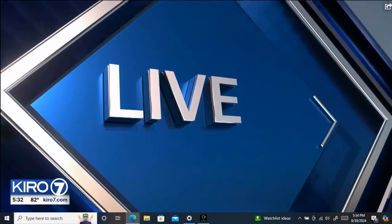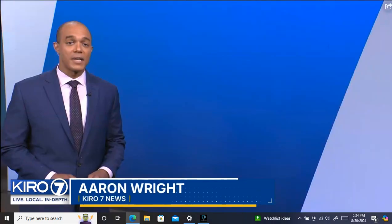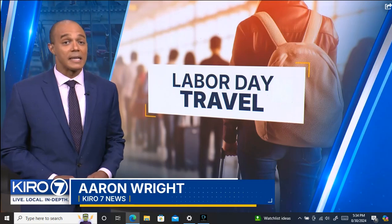Let's move now to our SeaTac camera. The airport also expecting a massive amount of travelers who are going to need to pack their patience even more than usual as the impact of a cyber attack is still being felt. Today is the second busiest travel day of the weekend. Monday will be the busiest on the roads and in the air.